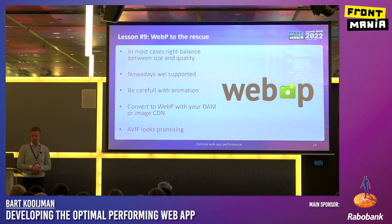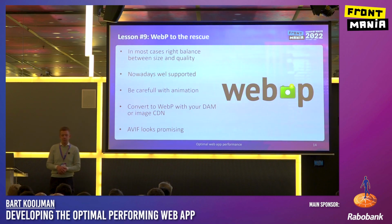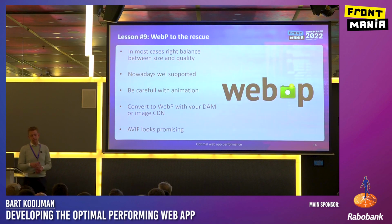You do have to be careful with WebP, which is in the case of animations. So if you want to make animated images, then stick with GIF. The famous animated GIFs are still a little bit better because they leverage the CPU a little bit less. If CPU is important to you, then keep that in mind.